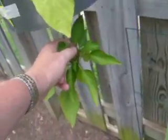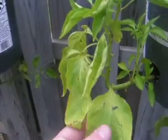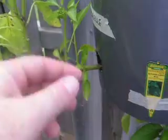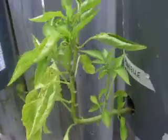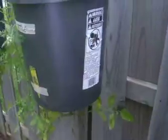And this is a green pepper one down there. It's finally showing a little health. This one, as you can tell, got quite attacked by those beetles, but it got new growth here and here. So it's coming around. I got some new growth up top, so pretty happy.